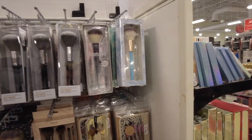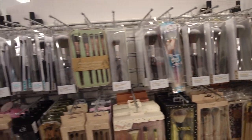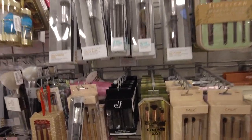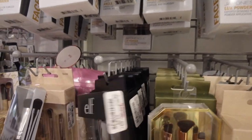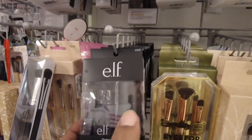Okay, I don't see any new brushes. Everything pretty much looks the same other than this e.l.f. Kabuki brush. I don't think we've seen this before. It's $3.99 for that one, and it has a little lid. I think it's like a travel one. But otherwise, I'm pretty sure we've seen all the rest of these items.